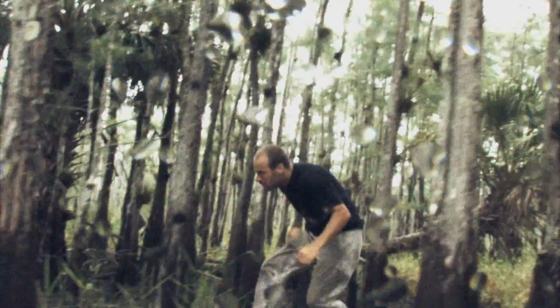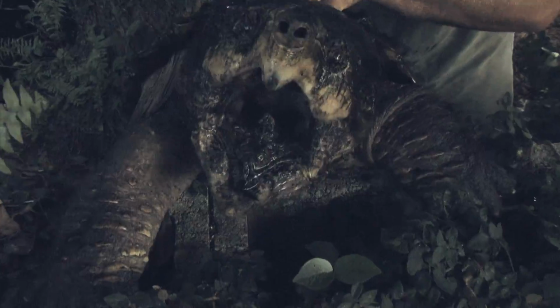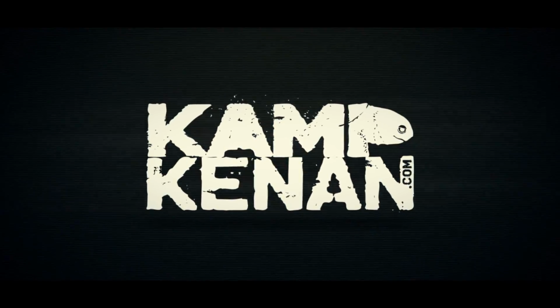A good portion of my life has been all about action, which still holds true. But now I pour all that time and energy into wildlife conservation, education, and the pursuit of knowledge. This is Camp Kenan.